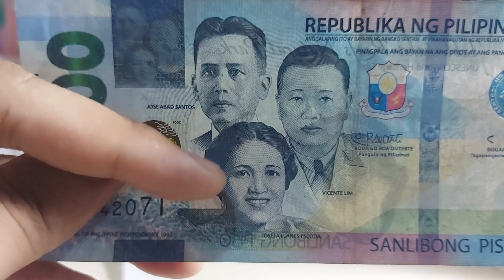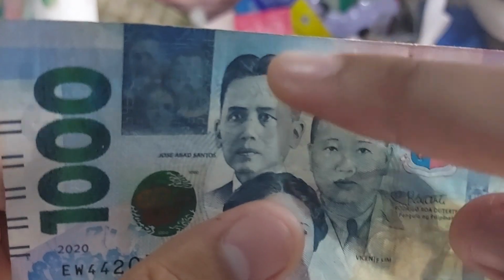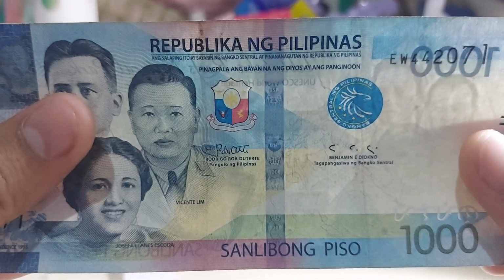I actually only know this woman, who's Josefa Llanes Escoda, and she was the founder of the Girl Scouts of the Philippines. Please correct me in the comments, or I will correct myself if that's wrong. I don't know what the roles of these two were, but they are very influential, which is why they're in this bill. Look at that. They're also featured here and here. The security strip is now very different, because it now features the words BSP and the number 1,000. And if you rotate it around, you can see it move.